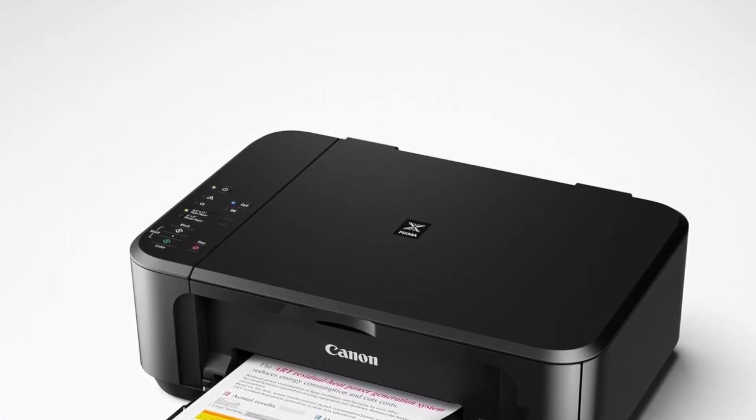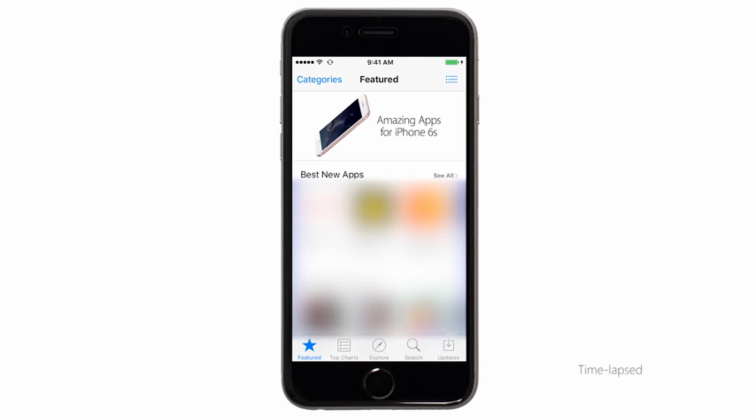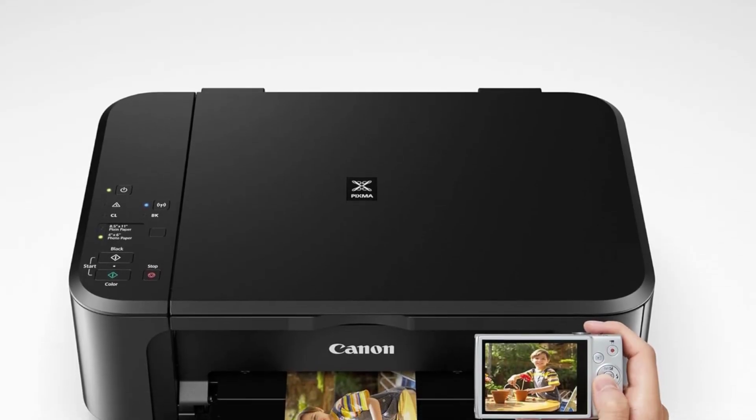Unfortunately, this is a pretty slow printer. It takes longer than most inkjet printers to initialize and only prints up to 9 black or 3 color pages per minute. On the upside, it supports automatic double-sided printing, which isn't always a guarantee for models in this price range.